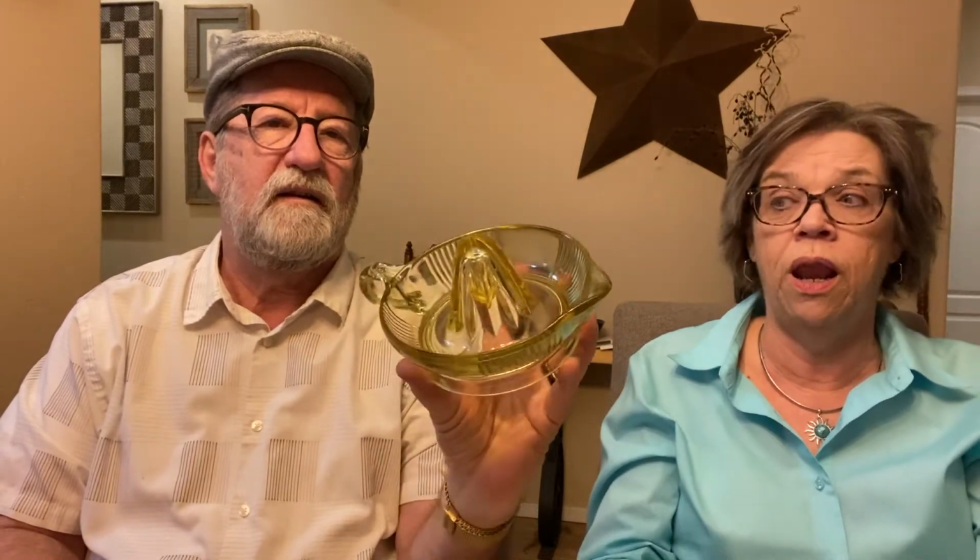Did you check and see if this was uranium? I did. It's not. It's yellow depression glass, but it doesn't glow, which surprises me because a lot of the glass from back then glowed. I've had these reamers, juicers before. I had one in clear and it didn't sell, but I know the yellow and the green are more popular. So for $2, I picked it up because it's worth a try.